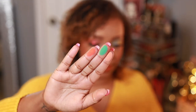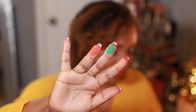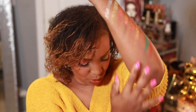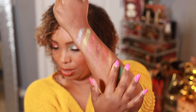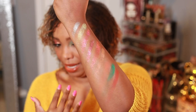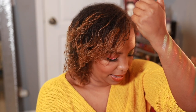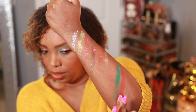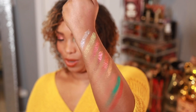Then for our mattes, we have the shade Aroque-L, we have Con-L, and then we have Mon-L. I feel like the shade Aroque-L, which is the more peachy shade, is definitely a little bit lighter, but it does build up a little bit. But I do think if you're pretty deep complected, that shade might not show up on you. But the shade Con-L does show up nicely, and the same with Mon-L. You don't have to worry about it being so vibrant, or you can just build it up where it's bold. So this is the beautiful color story that we are working with today.